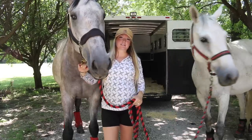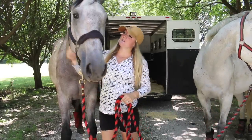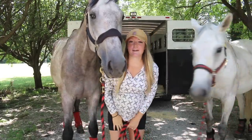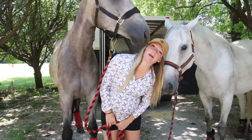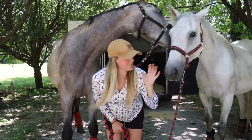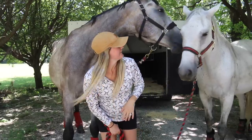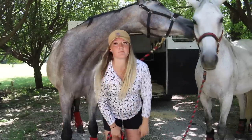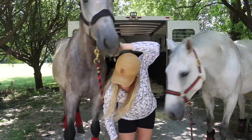I'm gonna give these guys a couple more treats and then throw them back in the pasture. Tell them they were very good. And yeah, so Oakley, you can't keep blocking me from the camera. Okay, this is always super dysfunctional. So we're just gonna end it here. So Oakley, stop chewing on him. Oakley, stop chewing on your brother.